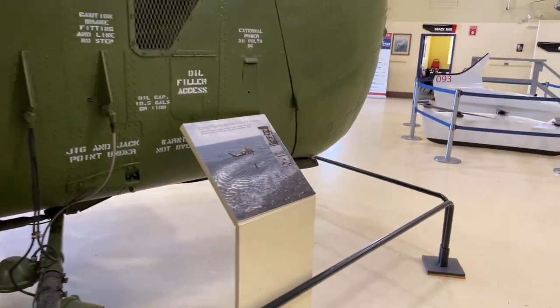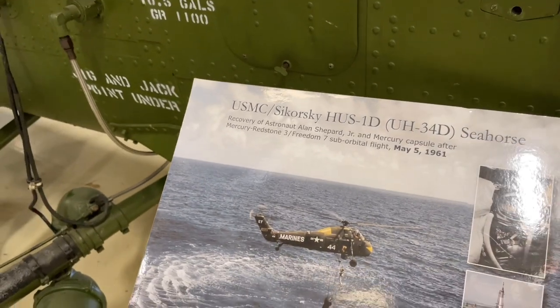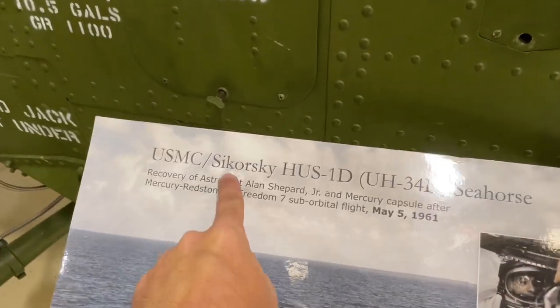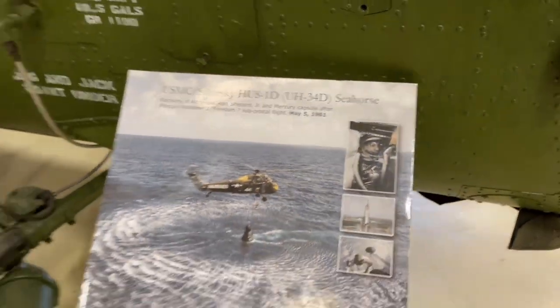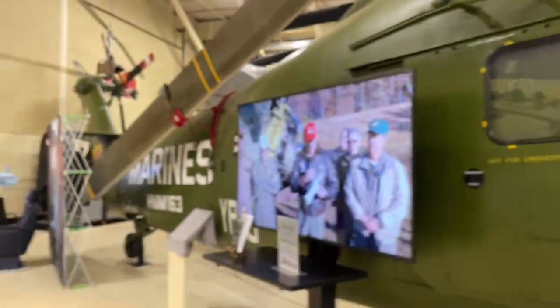This is a USMC Skylorsky? Sikorsky. What is it? Sikorsky. Oh, I'm putting the K and the O. You are inverting those. I can't read. HUS-1D, whatever. See, it's a seahorse. I'm just going to call it the seahorse. There we go. I can pronounce and read seahorse. Look at this thing.